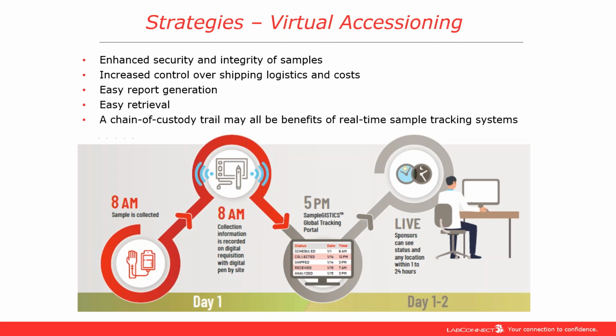This is something that LabConnect does provide. So this is just an infographic of what this would look like. And every sample, every tracking, every study has a unique sample management and logistical plan in executing this. And it really takes a team of experts to make this happen, to then follow through on what that plan is, querying for sites for missed visits, querying for missed collections, really providing 100% accountability of every visit and every sample.